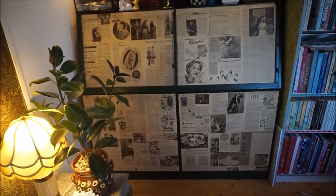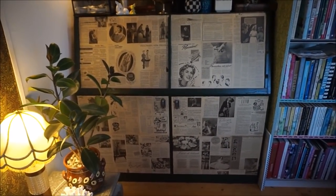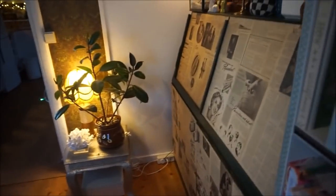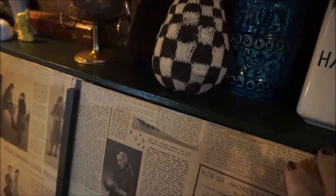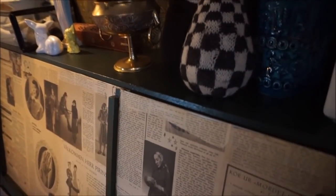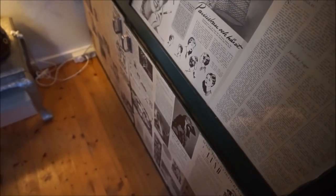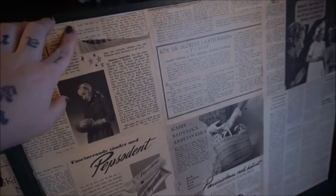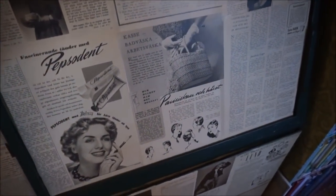This cupboard is actually an old kitchen cupboard. I have turned it upside down. You see, it's slanted, so the top part is just maybe 5 or 6 inches. So for it to be more secure, I turned it upside down, and the widest part is the bottom part. And then I papered the door with old magazines, and then I painted the wood the same green color as I have in the kitchen.